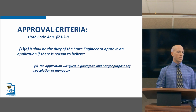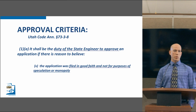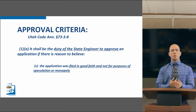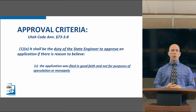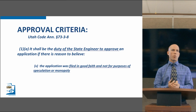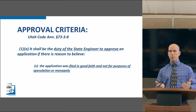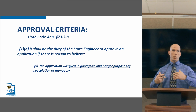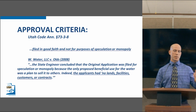Okay, so the next statutory piece of approval criteria is that the application was filed in good faith and not for purposes of speculation or monopoly. And we all know how important water is in Utah. It's a public good, and a water right just gives you the right to use that water. So this is meant to protect all of us from somebody buying up a whole bunch of water rights and just holding on to them, jacking up the prices so they can sell them.